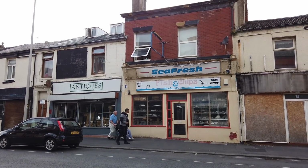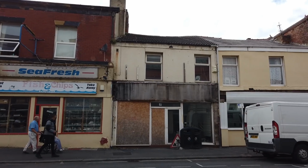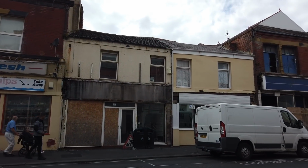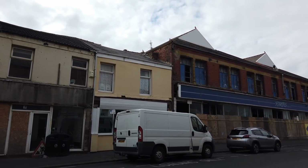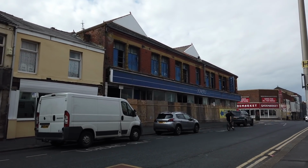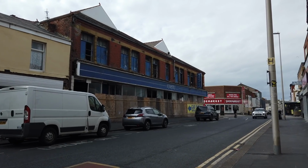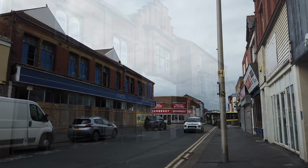Okay, so we're almost at the end now, and I'm now just looking back over the road again towards these more empty shops here, and we've got this large store on the end which used to be the Hart store, and formerly before that the Woolworths store. We'll take a look at that in a minute. I just want to have a look at some shops on this side here.